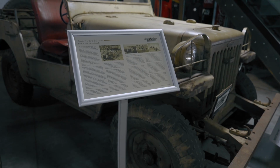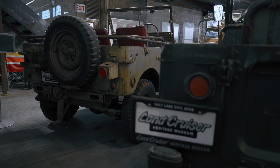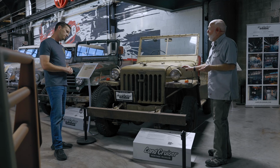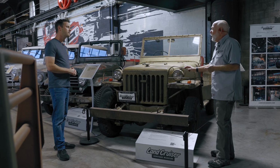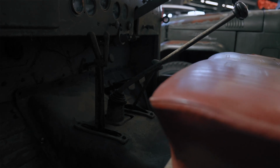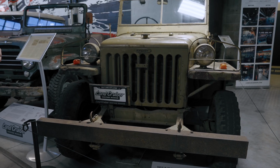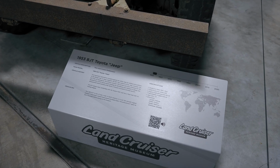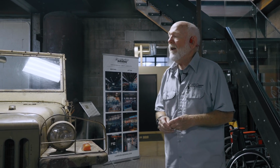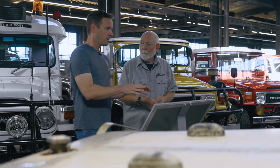We'll start with our oldest vehicle in the collection, which is a 1953 BJ Toyota Jeep. And this is the predecessor to the Land Cruiser that came about at the request of the U.S. Army Procurement Agency in Japan in 1951. And they called it a Jeep because that's what the Army called it when they asked for it. Of course, that name belonged to Willys, and Willys was not happy about Toyota using it. And they said, you can't use that. You're going to have to name it something else. They said, okay, sure, we'll call it a Land Cruiser. And that's how that name started. That was 1956. How many of these exist today? Probably less than 6.